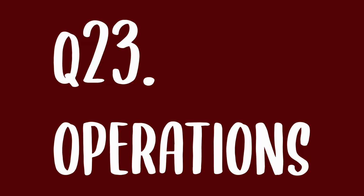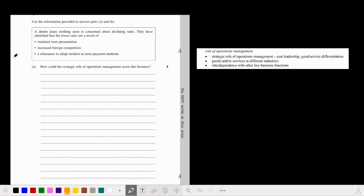So here we are at question 23. Denim Jeans clothing store is concerned about declining sales. So I'll just put it over here, and they have identified that the lower sales are a result of three things: outdated store presentation, more foreign competition, and a reluctance to adopt modern in-store payment methods. So this is very helpful because we've got three things that we can then tackle.